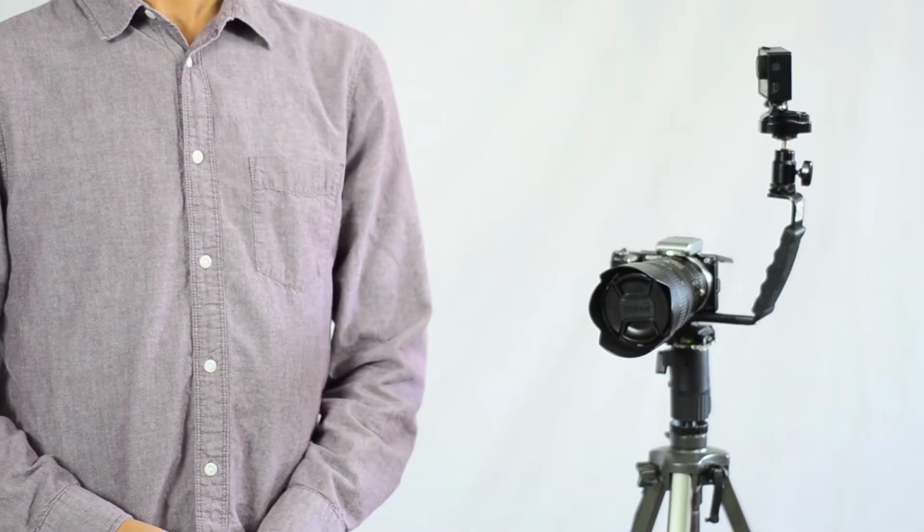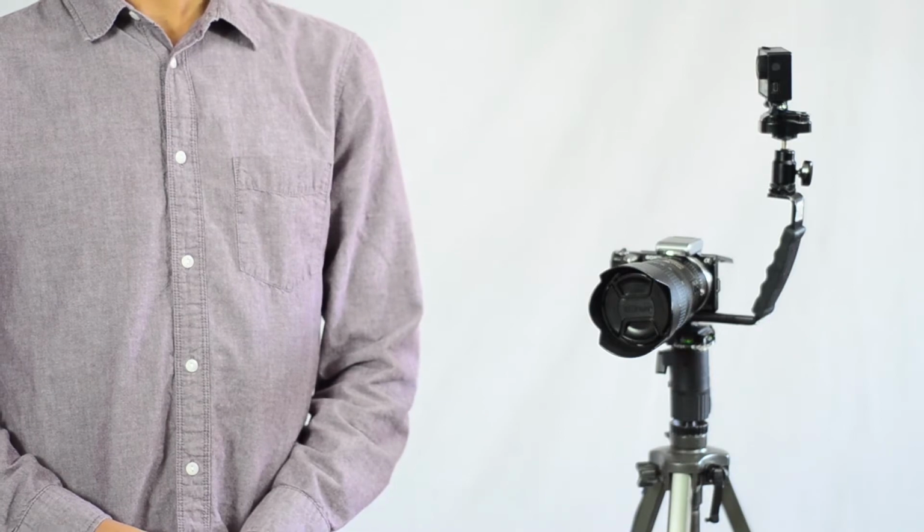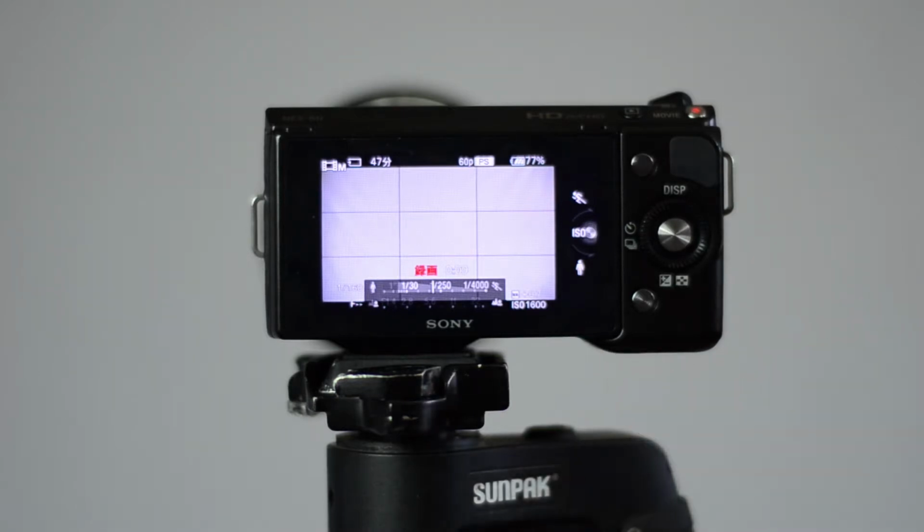Here I have the Sony Nex 5N. This camera has a 16.1 megapixel APS-C size sensor and can record at 1080p at 60 frames per second with the ABC HD codec. When taking photos, it can shoot up to 10 frames per second. It can shoot in RAW for those who like to edit their photos in Photoshop, and JPEG for simple, quick photos for your social feeds.